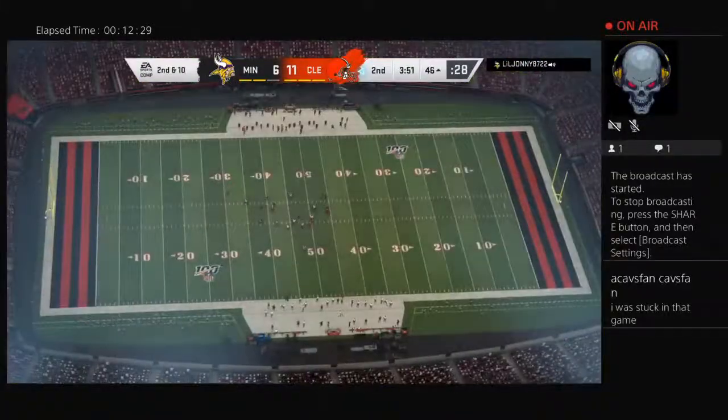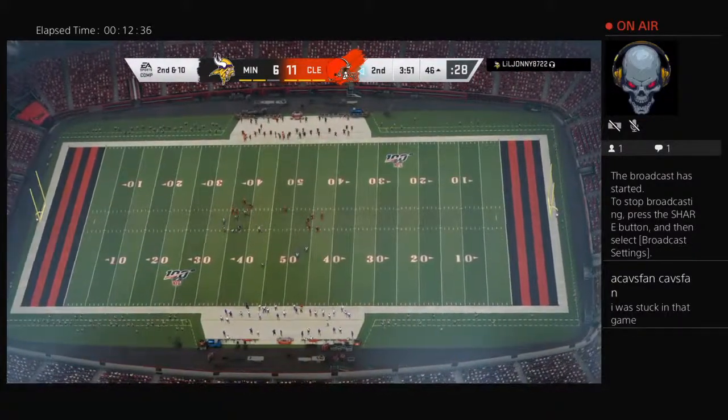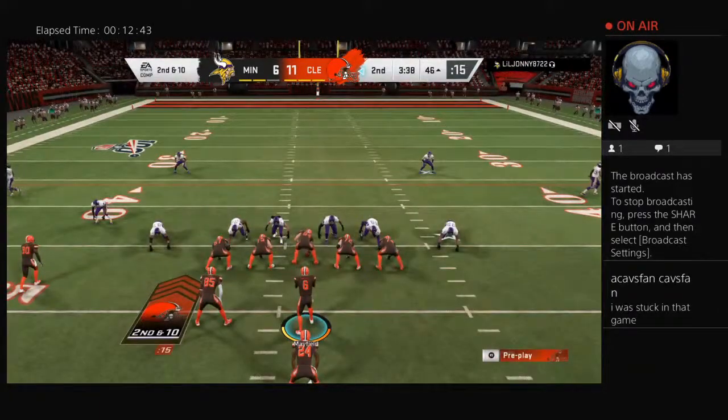Adjustments time, right? Figure out what they are, figure out the things that they really want to accomplish, and who to run behind. Which are your better blockers? Find those guys and get in that direction. Run. Put him on the buses. Let's put that team on the bus.